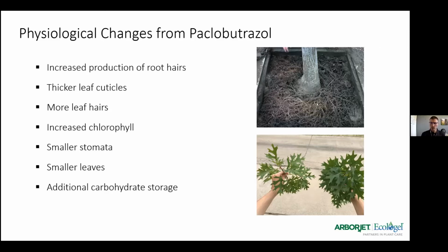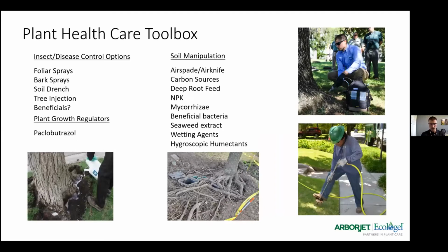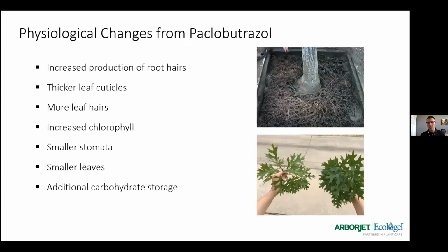And what's really cool to think about with paclobutrazol is when we look at these different services, so like soil manipulation, you are changing the environment that tree is in, right? The soil that it is growing in, you're making some changes there. You're adding some things to the soil to ultimately benefit the tree. Or with the insect and disease control options, you're doing things to control outside factors like the insects and disease that might be getting on that tree. But with paclobutrazol, you're making these physiological changes happen inside the tree. It changes how the tree is functioning on a physiological level. There's nothing else that you can do in that plant healthcare toolbox that even comes close to what paclobutrazol does.